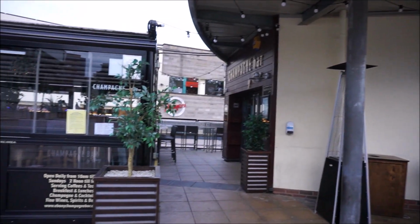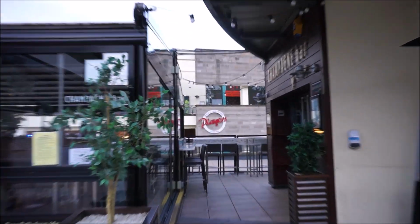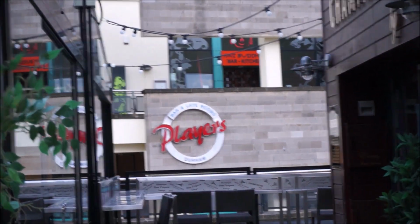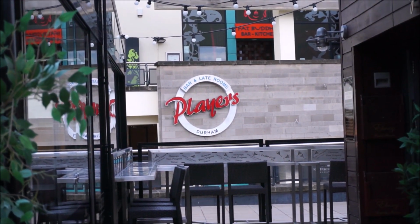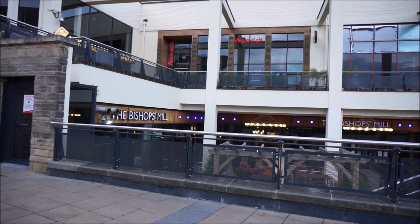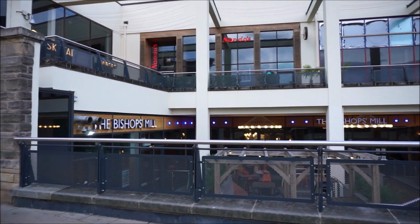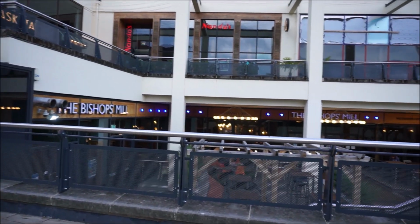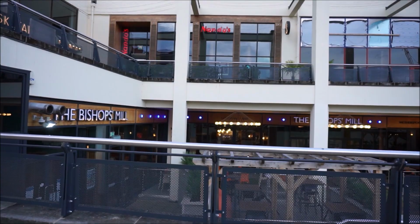So this here is Ebony Champagne Bar, and then just through here there is a bar called Players, and that also used to be called Love Shack, which was the biggest night out of the week at Durham. Here is the Bishop's Mill, otherwise known as Wetherspoons, and basically on a Wednesday, I'm sure it'll still be the same, they do a night out here also, and it's basically the biggest one. I think all the colleges go to it.